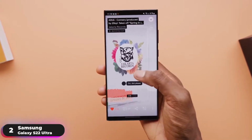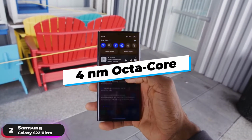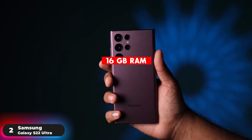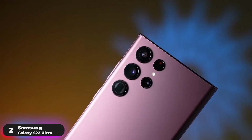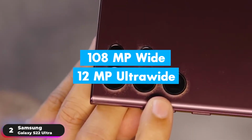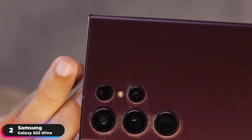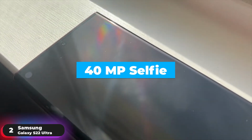Snap, switch, stream, and surf with the speed of a 4nm octa-core processor, and select from options up to 16GB RAM and up to 1TB storage. The Galaxy's pro-grade camera consists of a 108-megapixel wide rear camera, a 12-megapixel ultra-wide rear camera, 2 10-megapixel telephoto rear cameras, and a 40-megapixel selfie camera.